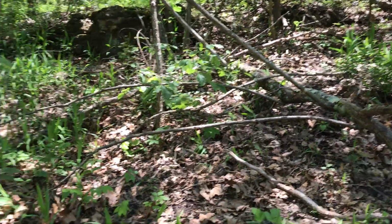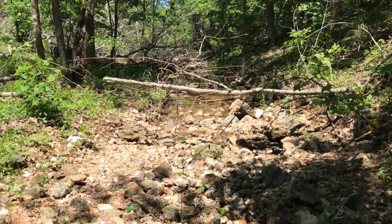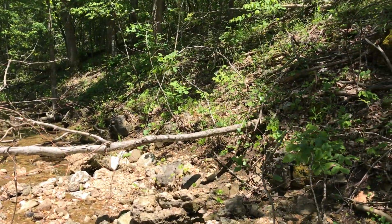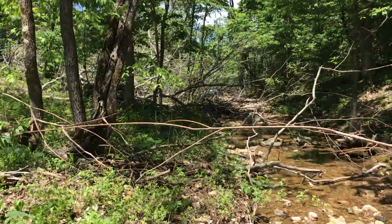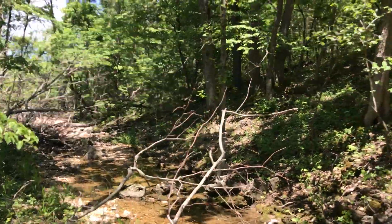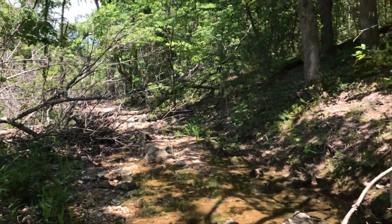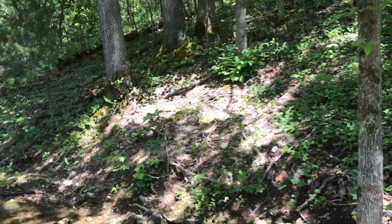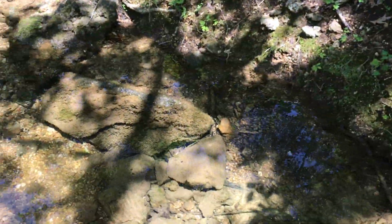Really amazing property. I mean, there are miles of trails crisscrossing this property. We've been out here, geez, a couple hours, I guess, and we've seen only a fraction of it. If these trails were cleaned up, you could basically have your own private side-by-side and ATV ranch out here.